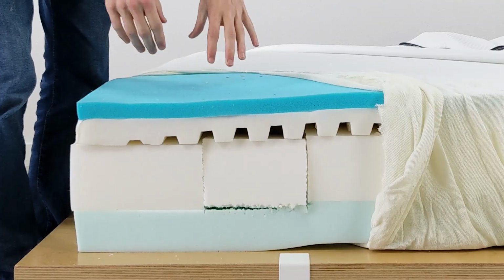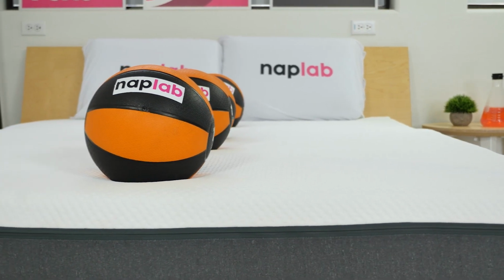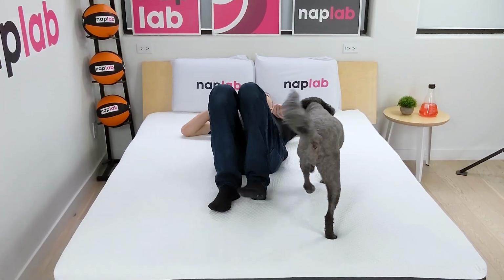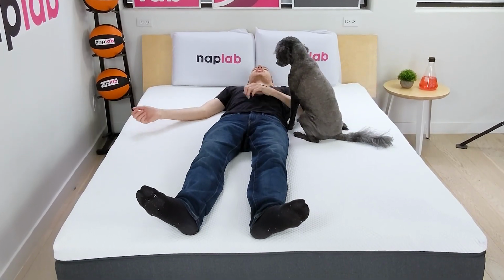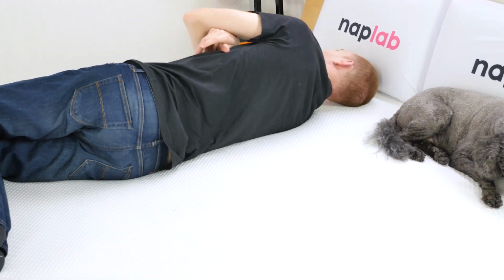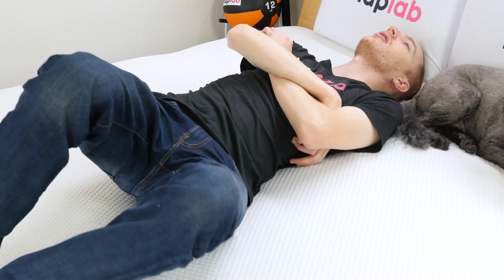The CliMax also has a slightly firmer feel. Generally, at this firmness level, we would expect a more moderate level of sinkage. This type of sinkage isn't necessarily good or bad, but you do want to make certain that you need this type of a feel. Heavier parts of my body, namely my butt, sink down more, but most of my body just doesn't sink much into the mattress.